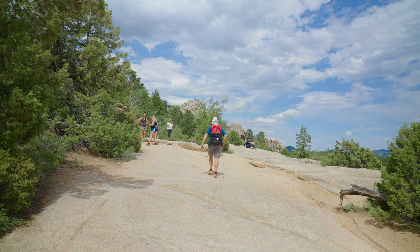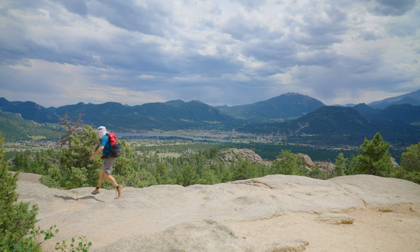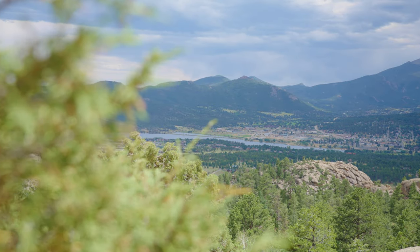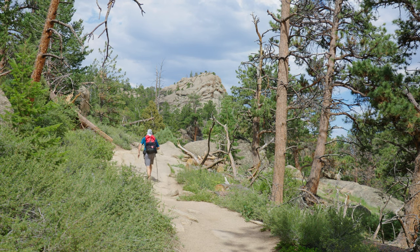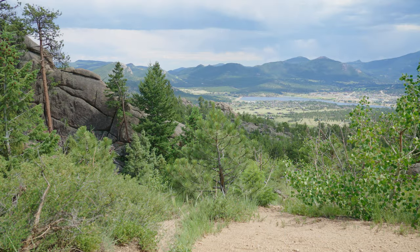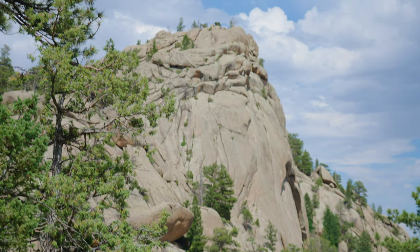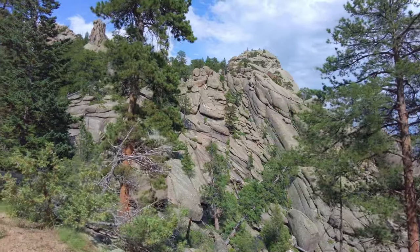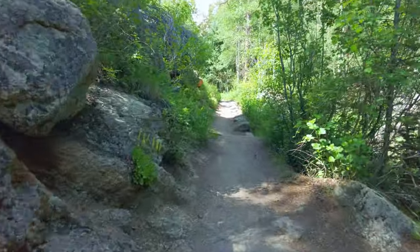Halfway up, hiking to Gem Lake, you get this fantastic view of the town below, Estes Park. The amount of stacked boulders here, and just the way they're shaped, it's incredible. And all these mountains are formed by the same sort of stacked rocks. I'm pretty sure Gem Lake is just around the corner here. It's gotta be close.